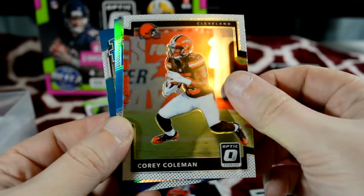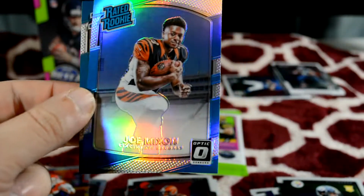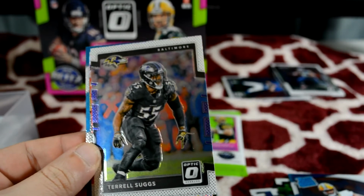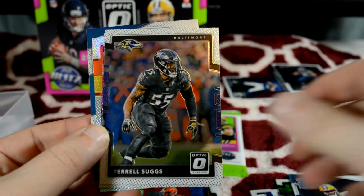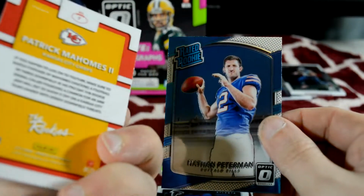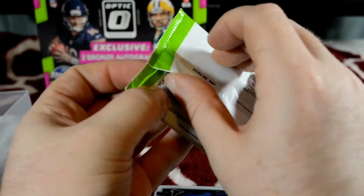Carlos Hyde, Corey Coleman, Joe Mixon, rated rookie, Prism Holo thing. Prism or Holo. Malachi Dupree, rated rookie. Terrell Suggs. Devonta Freeman, Patrick Mahomes, the rookies, holo, insert. Nathan Peterman, last pack that hasn't been opened.